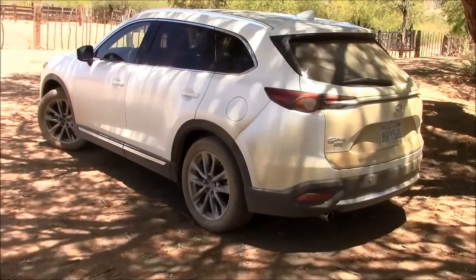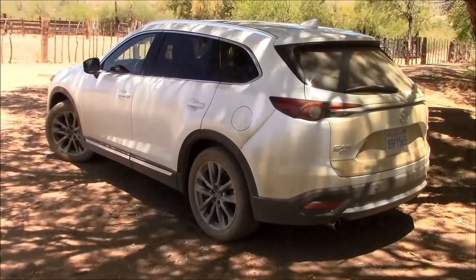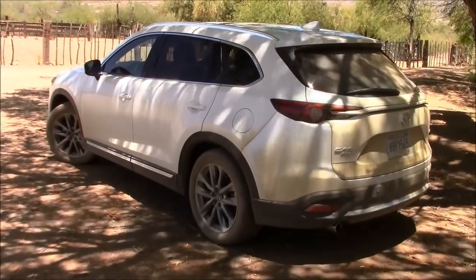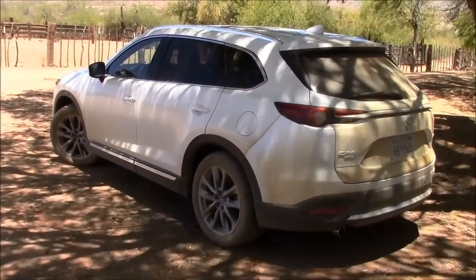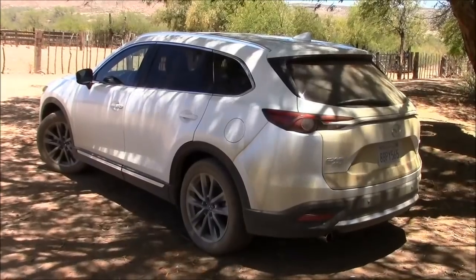So after a week of driving, here's my take on the Mazda CX-9. If you like Mazda products but need to haul 7 people, this is their flagship and a very comfortable ride, but gotta watch that option list, it can get pretty pricey if you don't look out.